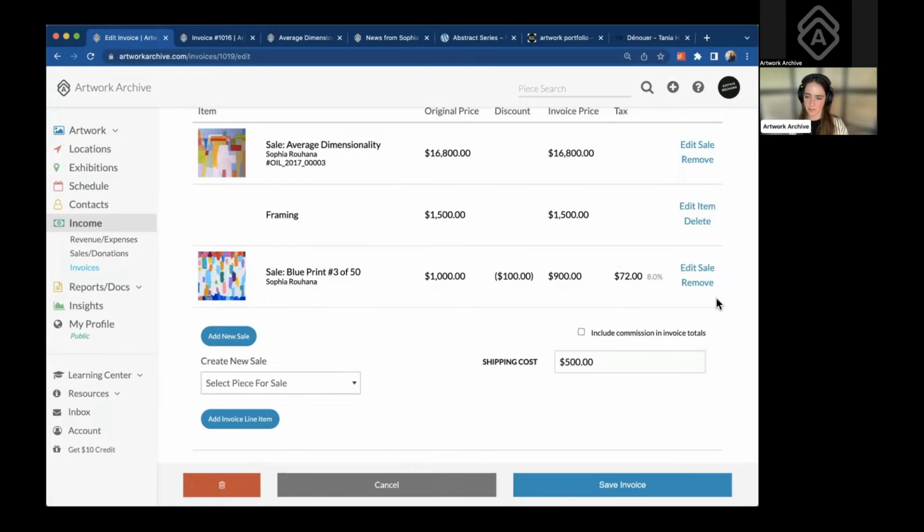Karen is asking about the collections, adding the collections tab to create the galleries on the website. So I will dive into that one, and then we can go back and answer some more of these at the end, but keep the questions coming. This is so great to hear all of your questions.